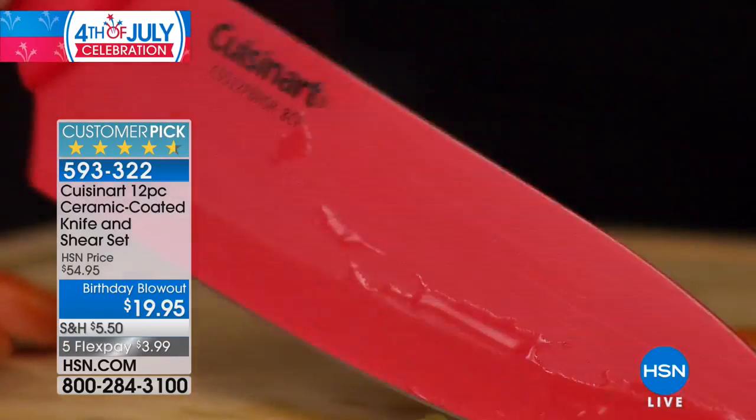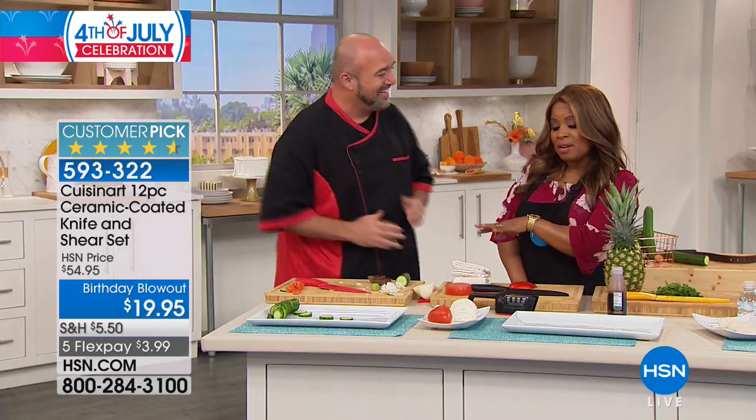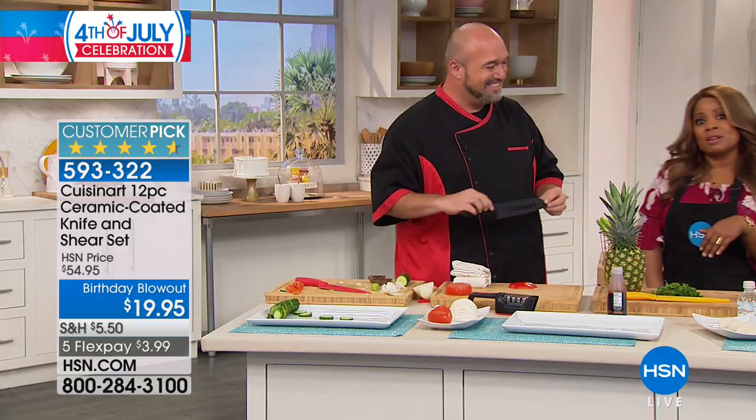That's the real deal, you guys. That's our 8-inch chef's knife, and I just started. And I should mention that the red color is part of what we're calling the basic collection, and that collection happens to be the most limited of them all.